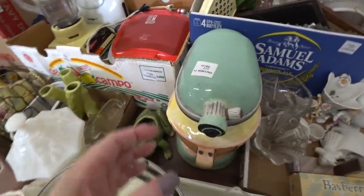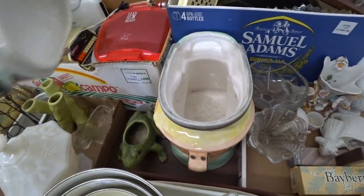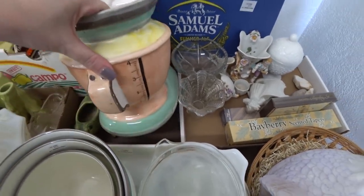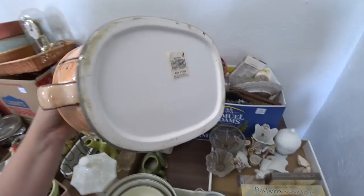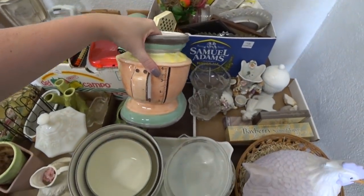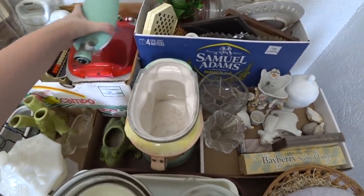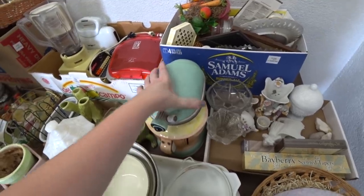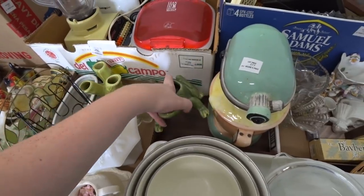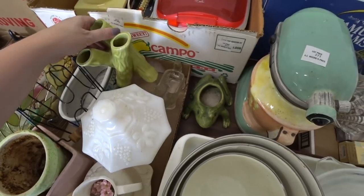Hey, this cookie jar is cute as all hay. Who made you? What is it? I didn't get this thing. It's a cookie jar. Yeah, but I don't know. Oh, it's like a mixer? Oh, okay. China. As Trump would say, China. Okay, let's put this back in there. I mean, it's cute. I might still look it up just in case, but as of now, I was just not as excited when I saw that.